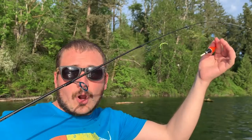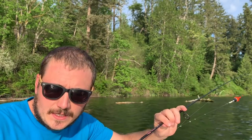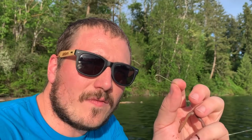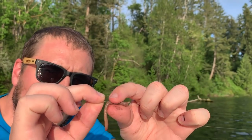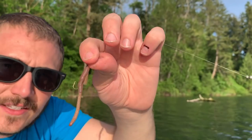So on our other rod, what we have is actually just a little one piece ugly stick. Then I have a slip float on here. Actually, it's just a little fill bobber. Now down on the business end here, what we've got is a Gamakatsu panfish hook. And for bait, we just have a night crawler that is slid all the way down on the hook like so. And this is our trout presentation on the bobber setup.